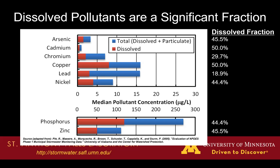This slide is showing nationwide data from the United States, looking at runoff from a variety of different land uses and climates, and showing the total concentration for the various pollutants on the left or vertical side of the graph. In blue is the total concentration of those pollutants. In red, compared to the blue, is the dissolved or the soluble fraction for those same pollutants. And on the right side, you can see I've calculated the dissolved fraction. And we can see for many of these pollutants, 45 to 50% of the total concentration, regardless of the range and regardless of the pollutant itself, are dissolved forms.